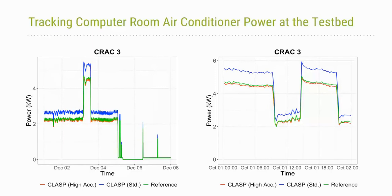And so when we dug into that a little bit more to understand the root cause, essentially the CTs introduce a phase error in the current measurements, especially when there's low power factor for the device that's under measurement. And so these CRAC units, since they're very motor driven, with compressors and fans, they do have a low power factor.